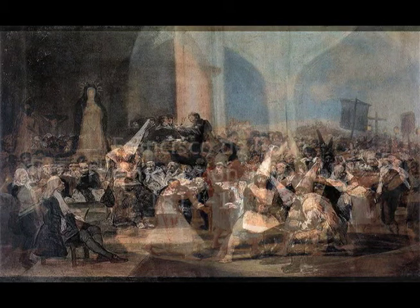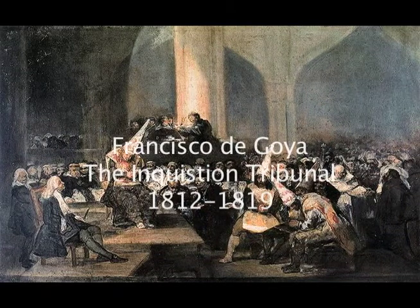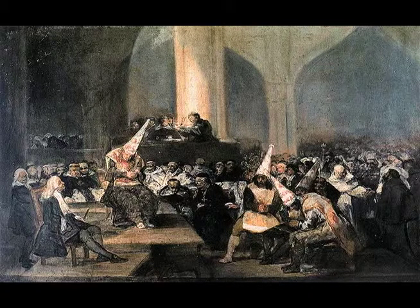This is the Inquisition Tribunal. This is made in the 1800s. The Inquisition was introduced in Spain in the 15th century as a form of court run by the church. It was intended to protect the monarchy. The last public auto de fe was staged in Madrid, and the series is showing some of the most terrible aspects of 19th century Spanish life, which we can definitely see through the dark colors.